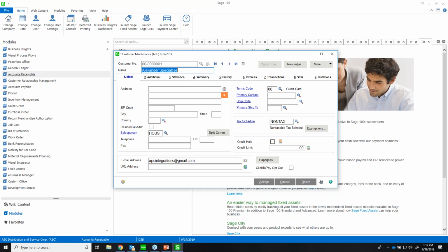So InstaDocs is available for accounts receivable, accounts payable, purchase order, sales order, inventory, and we've just released it this week for general ledger as well. So if you want to attach documents to general journal entries, recurring journal entries, you can do InstaDocs in the general ledger module also. So my point for mentioning the fact that it's module based is you only purchase it for the modules that you need. So if you feel like InstaDocs will be useful for accounts payable and purchase order, you can get it just for accounts payable and purchase order.